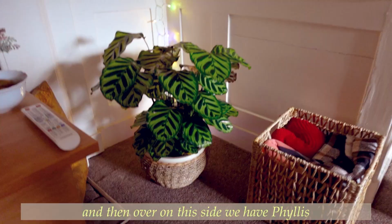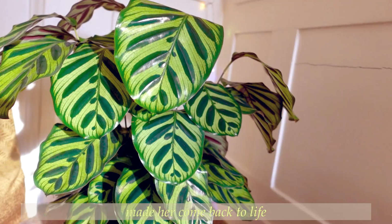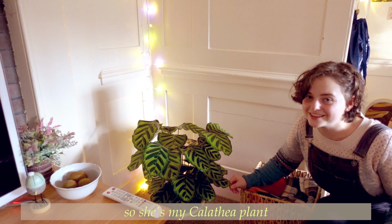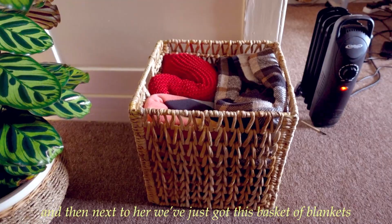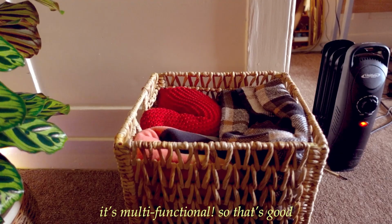And then over on this side we have Phyllis. She's doing great actually. She was kind of drooping a little bit, but then I watered her, which, surprise surprise, made her come back to life. So she's my calathea plant. She closes at night and it's really, really cute. And then next to her, we've just got this basket of blankets, which I also sometimes use as a footstool. It's multifunctional, so that's good.